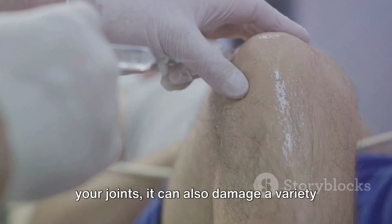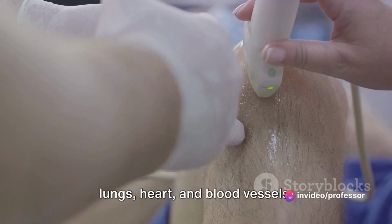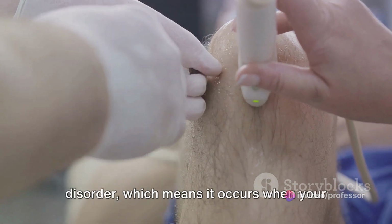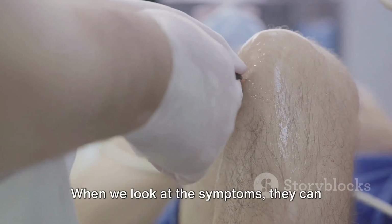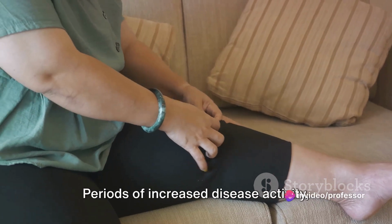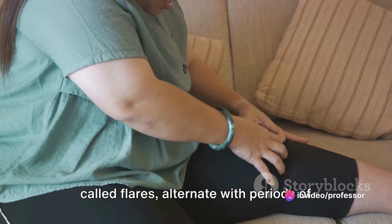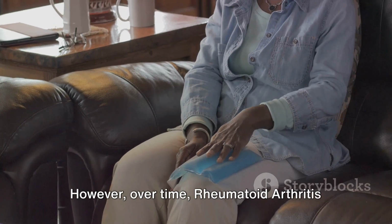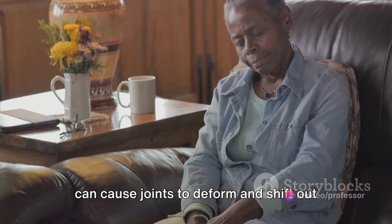It can also damage a variety of body systems, including the skin, eyes, lungs, heart, and blood vessels. Rheumatoid arthritis is an autoimmune disorder, which means it occurs when your immune system mistakenly attacks your own body's tissues. When we look at the symptoms, they can vary in severity and may come and go. Periods of increased disease activity, called flares, alternate with periods of relative remission, when the swelling and pain fade or disappear. However, over time, rheumatoid arthritis can cause joints to deform and shift out of place.